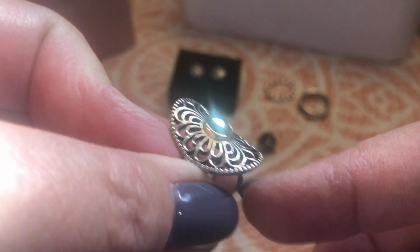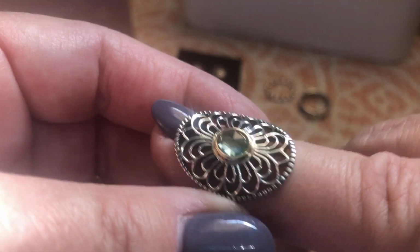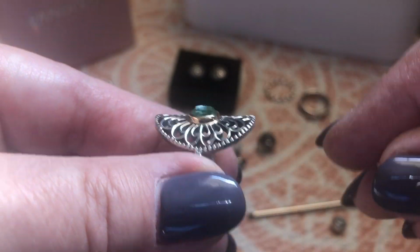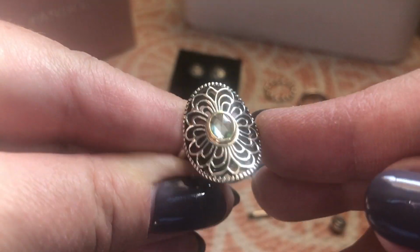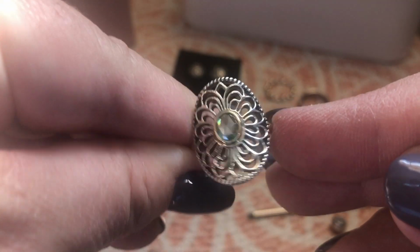This is the Vintage Allure ring. Once again, this is sort of like a cocktail or statement ring. It's a large ring, but a beautiful 14 karat gold setting, once again surrounding and supporting that beautiful green stone in the middle.